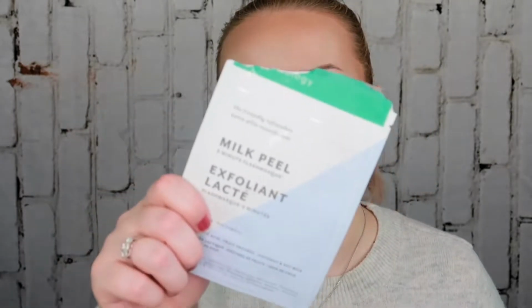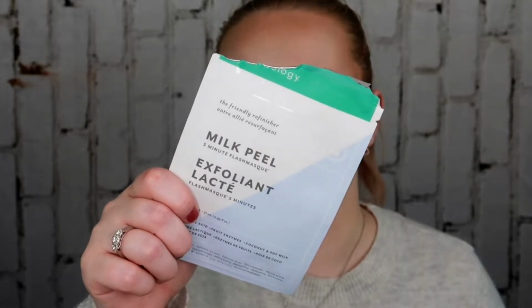Okay, next up I have the Patchology Milk Peel Exfoliating Mask. I had that on yesterday. It contains AHAs and fruit enzymes to exfoliate. Now this is a miracle worker. I got congested on my face a little bit over the past week, and I've had spots on my chin and in between my eyebrows, and what this mask did is my existing spots went down by a lot. They're not hurting anymore. They're still a little bit red, but they have just kind of started to disappear.